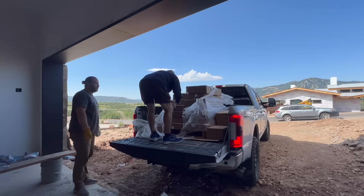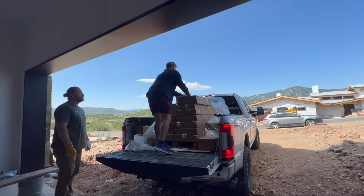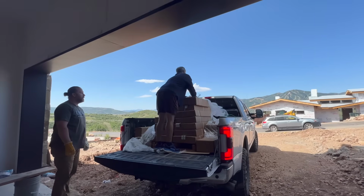Gracias. So these are wood shelves? Both. Some steel. Oh, okay. I think there's a few tromsos in there, and then the oak.